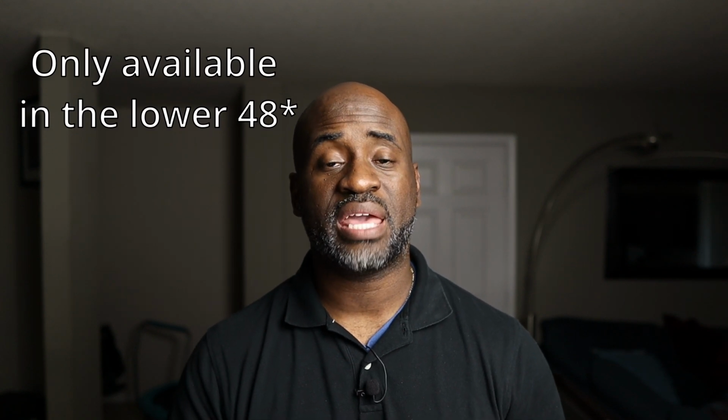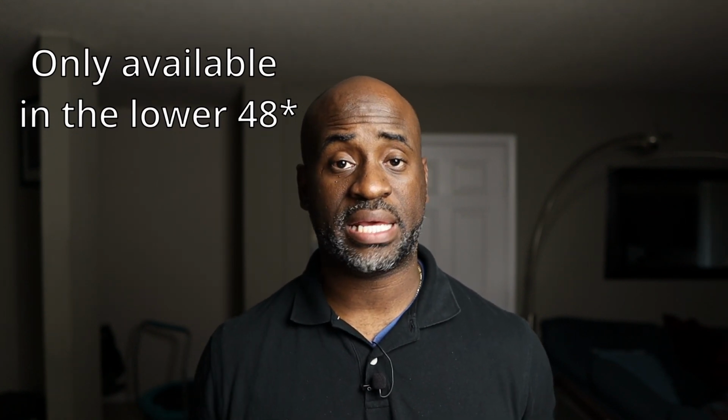Now, the constraints of the companion fare is that you can only use it in the lower 48 states. You can't fly from mainland America to Hawaii. You can't go to Alaska. You can't go to U.S. territories such as Puerto Rico and the like. But if you live in Alaska and your flight originates from there, you can actually use it as a round trip to the lower 48 states. You just can't go to Hawaii and other territories of the U.S. The same thing if you live in Puerto Rico, the same thing if you live in Hawaii.